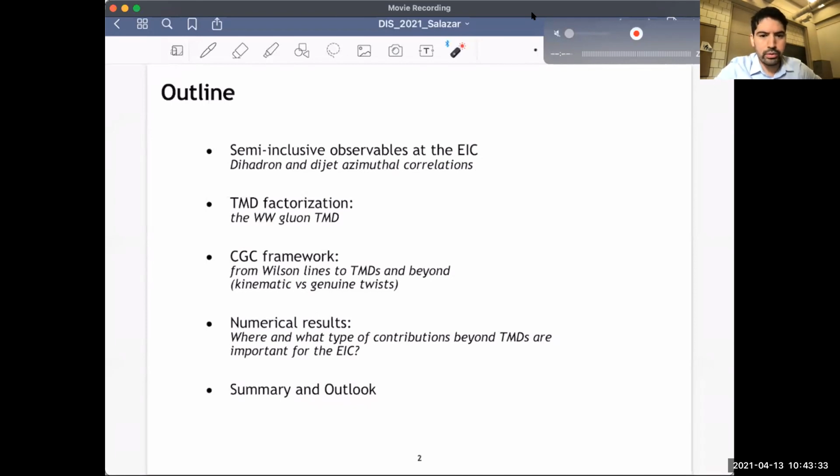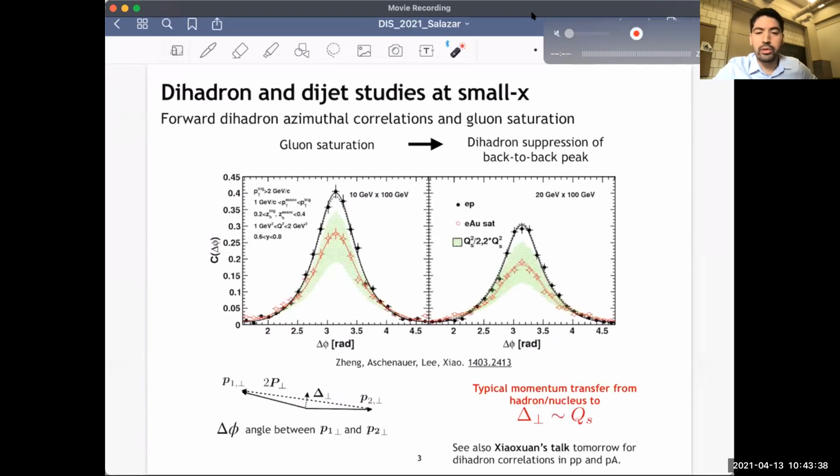Okay, so let me review these two observables. The first one is the semi-inclusive production of dihadrons, forward dihadrons. By forward, I mean in the direction of the electron, or more precisely, the virtual photon. What you see here is the back-to-back peak of these dihadrons in the azimuthal angle in transverse space. It has been pointed out that gluon saturation leads to a suppression in this back-to-back peak. If you compare the black curves with the red curves, the blacks are for collisions with protons, and the red curves are collisions with nuclei. And you see this suppression. Of course, there are other mechanisms that lead to this suppression, like Sudakov, and those have to be taken into account. They have been taken into account for this particular plot that I'm showing you in this work by Elke and collaborators. But this could be a potential way to access saturation at the EIC.